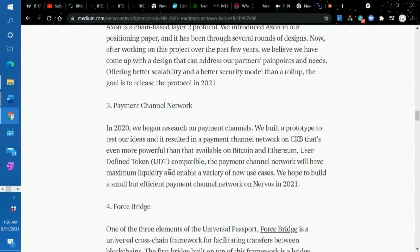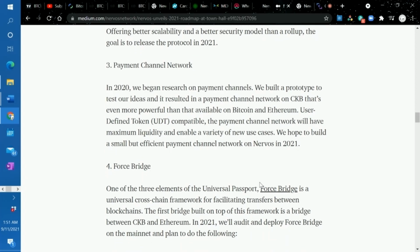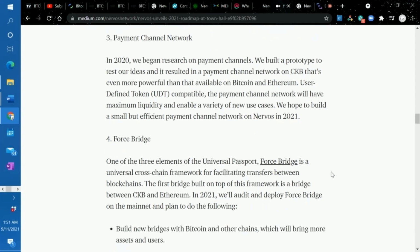User-defined token, or UDT compatible, the payment channel network will have maximum liquidity and enable a variety of new use cases. We hope to build a small but efficient payment channel network on Nervos in 2021.